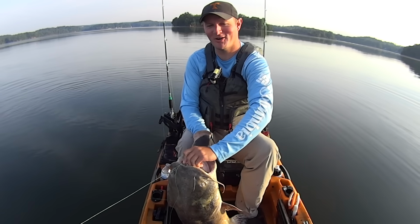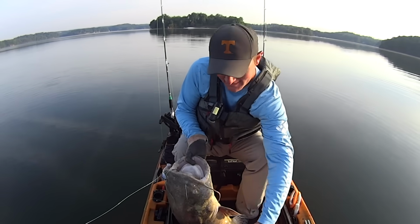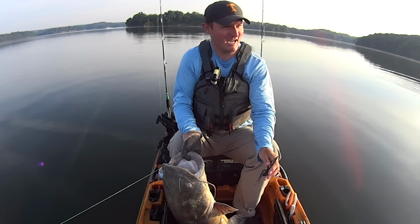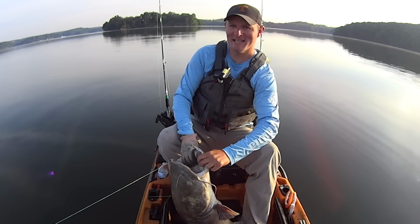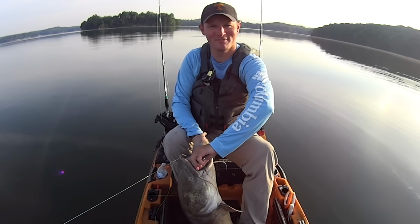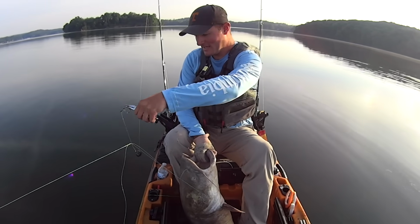So worth getting up early and making the drive. I was upset with myself because I didn't get out here, I never fished here before. I didn't realize exactly how long it was going to take me to get from the boat launch out to here. And so I wasn't set up as early as I wanted to. But it paid off in the end.